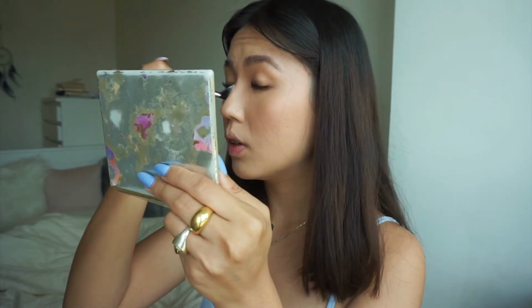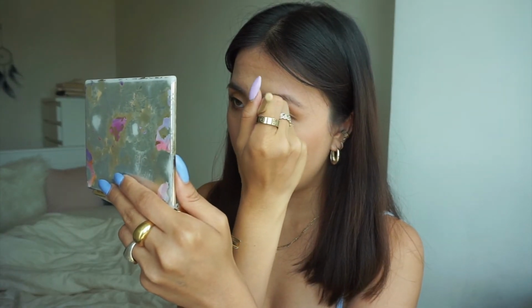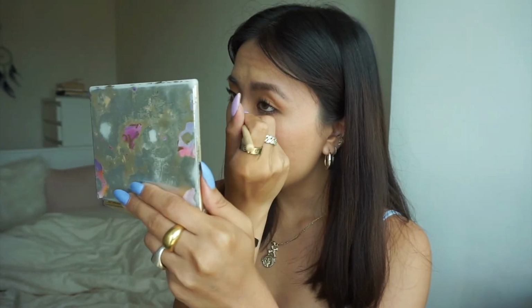I remember I used to be so obsessed with building up a makeup collection, and I would buy tons of makeup. I would literally spend all my money on makeup, and now I only buy makeup when I actually need it, not when I want it. It's weird. But I still love makeup, it's just that I kind of enjoy using what I have instead of constantly buying new things. I feel like I sound so old.